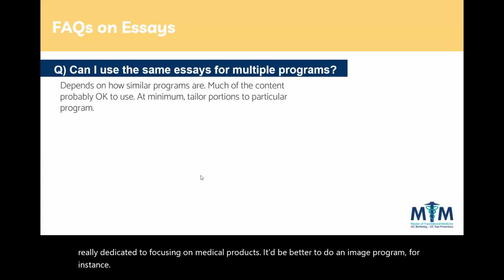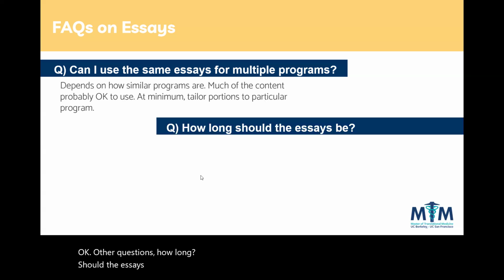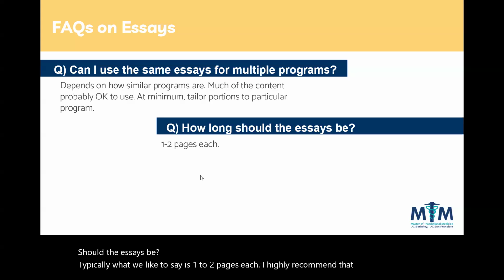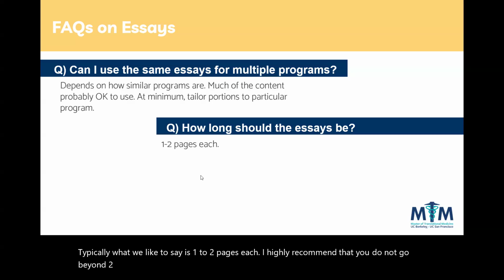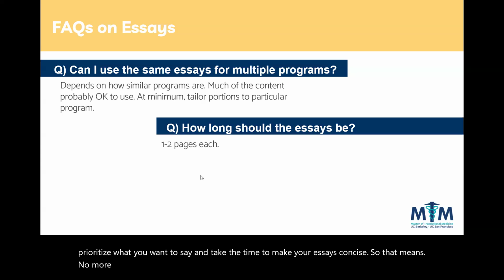Okay, other questions. How long should the essays be? Typically, what we like to say is 1 to 2 pages each. I highly recommend that you do not go beyond 2 pages. It's going to be too much for the readers, and you really should be able to prioritize what you want to say and take the time to make your essays concise. So that means no more than 2 pages for each of those documents.